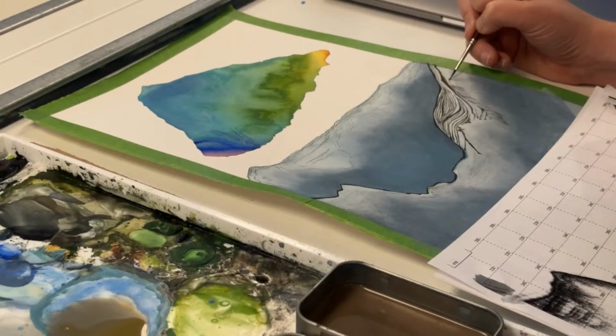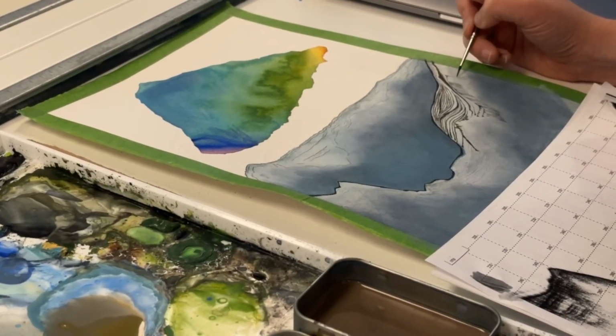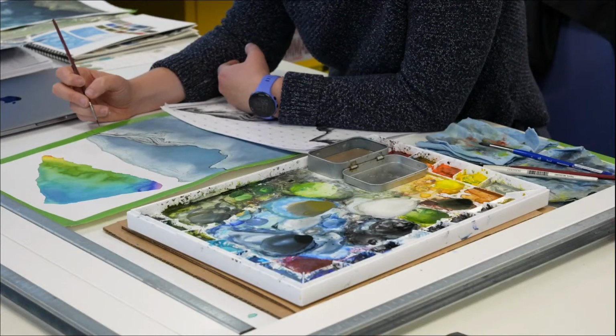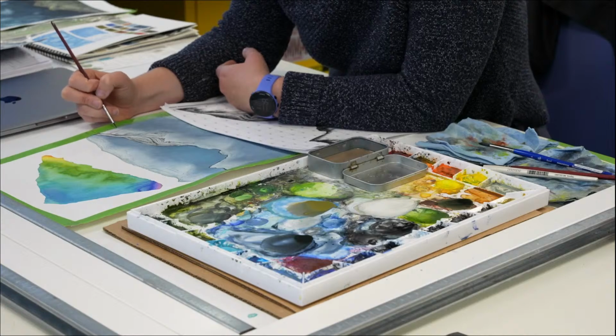So it's kind of a mix of planning and just trying things and letting some organic things happen with them. But I think the only way to really understand the process is to do it.